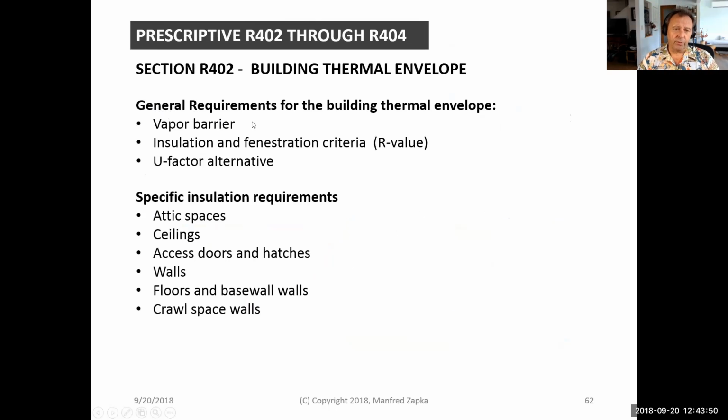And here, just very briefly, what kind of requirements? We have to have a vapor barrier in the envelope, and the vapor barrier avoids that humidity gets into the structure. We have the so-called R value. Probably everybody heard that. And the U value is just 1 over the R value. So the U value and R value are very closely related. And the specific insulation requirements are for attics, ceilings, access doors, walls, all kinds of stuff here.